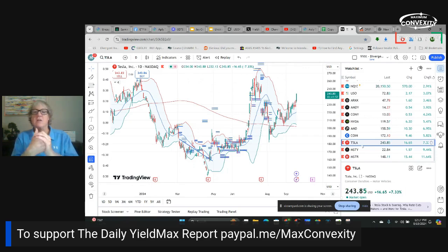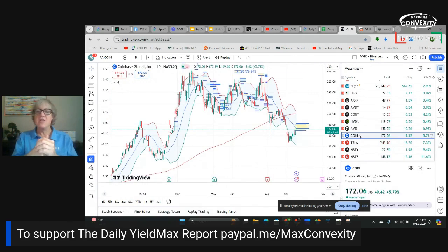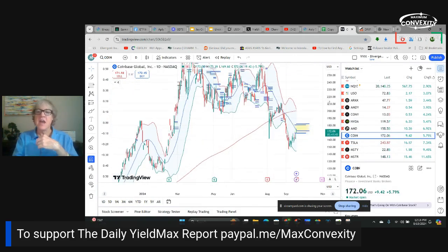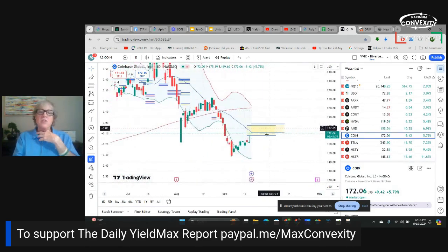Look at Tesla breaking out of its Bollinger Band, and it's confirming an earlier breakout week before last. Continuation. Nice job, Tesla. Now look at Coinbase. Coinbase is one of the ones that Jay has uncapped. The yellow box represents the uncapped area, or how he uncapped it. It's where the call spread is sold.